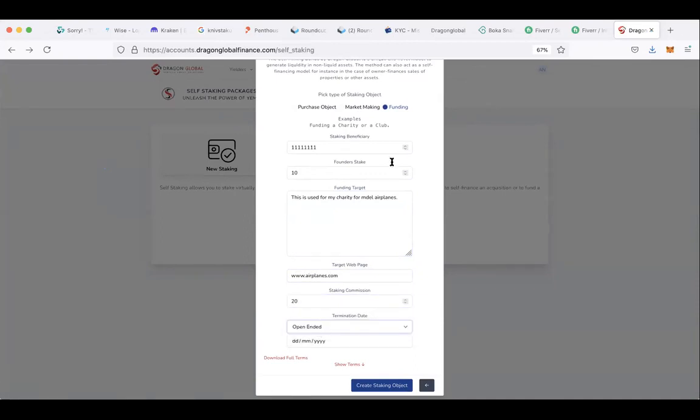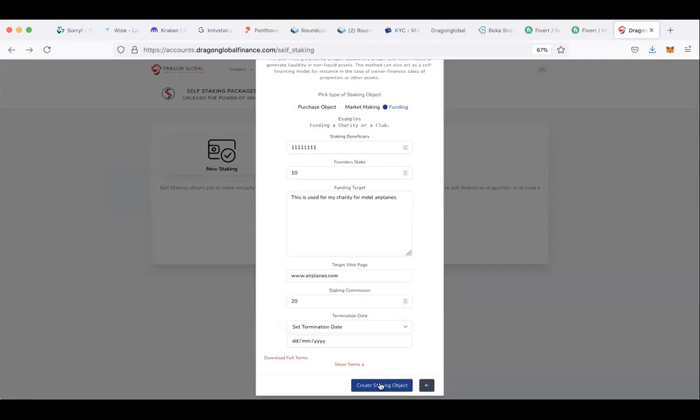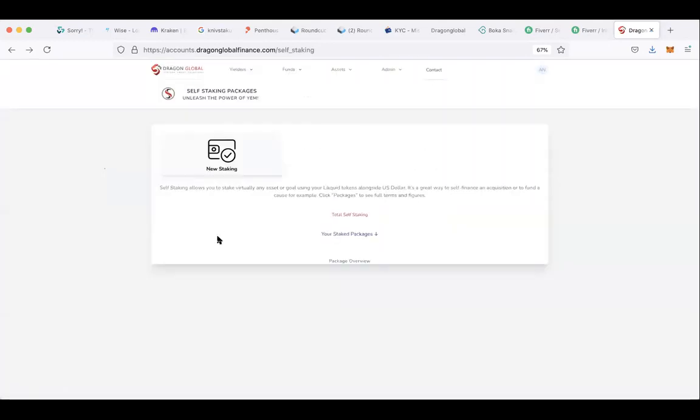Either it's open-ended, so this keeps funding and funding and funding, or you set the termination date. This will fund this for 3 years, and then it stops. And then you click create staking object. And that is as simple as it is. When you do this, the staking objects will come up here, and you will see if you have a counter stake or an institutional stake and how fast these come up. So I'm gonna go back to this slide.